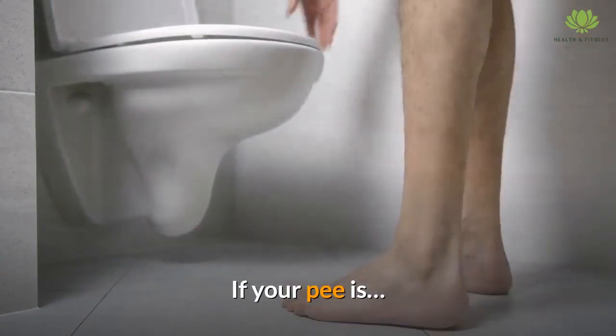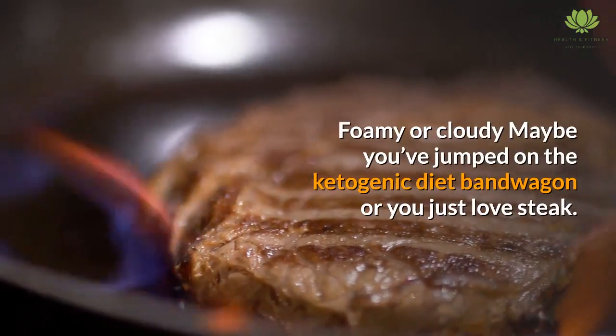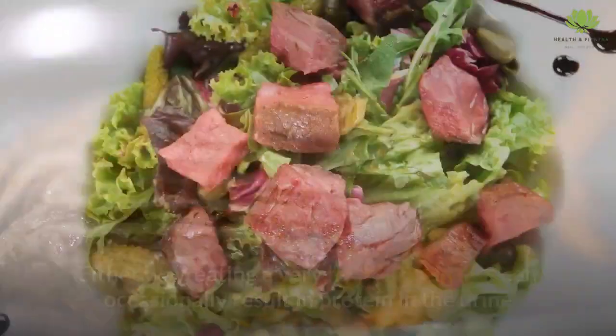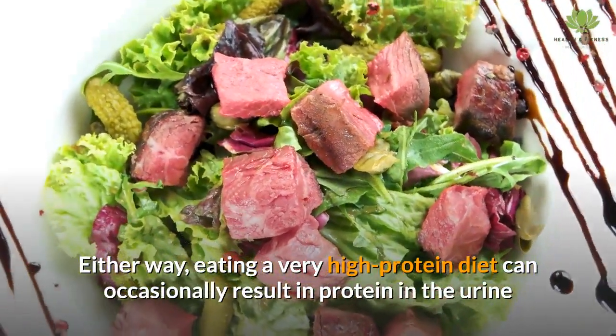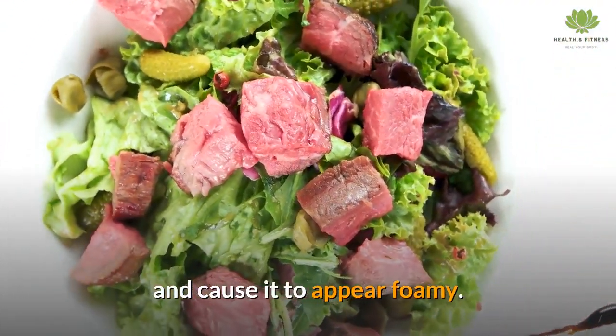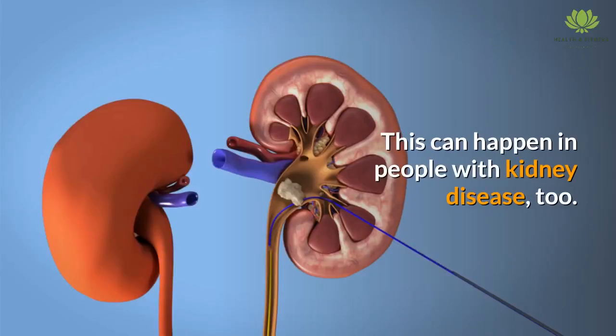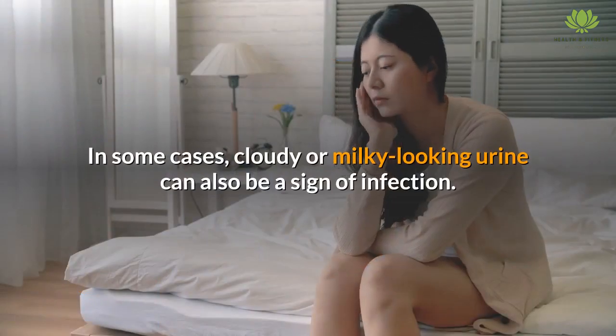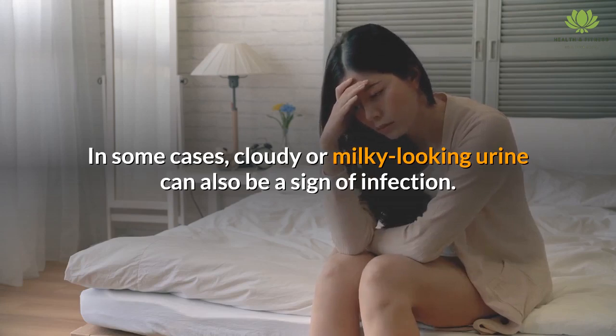If your pee is foamy or cloudy, maybe you've jumped on the ketogenic diet bandwagon or you just love steak. Either way, eating a very high-protein diet can occasionally result in protein in the urine and cause it to appear foamy. This can happen in people with kidney disease, too. In some cases, cloudy or milky-looking urine can also be a sign of infection.